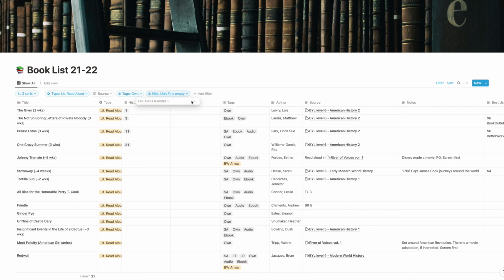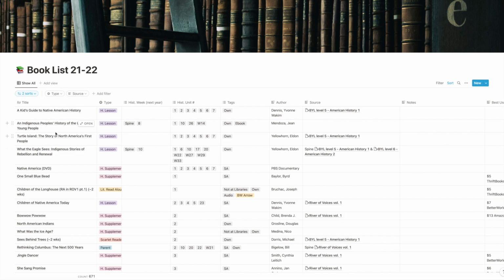The other thing you can do is sort. So you can have as many different sorting options as you want. You can nest sorting options underneath other sorting options. Like, the possibilities are endless. So I just sorted it by history unit number and by the type of book, because that's normally how I go through this list. Another way that I often filter down this list is if I need to request books at a library that are coming up in our history week.